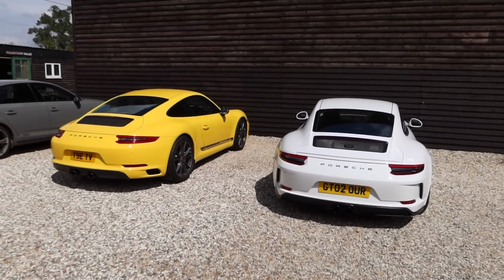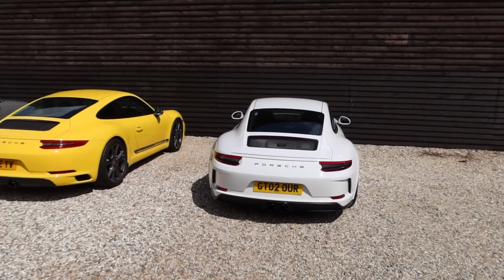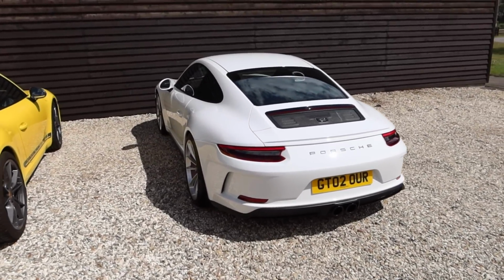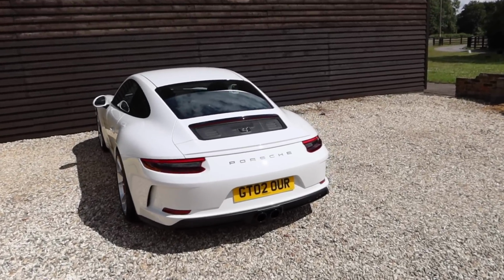Obviously they're both of the same generation, but the T is narrow body, and that's obviously got the wider set of rear arches from the rest of the GT range, and actually the turbo and whatnot, just minus the side scoop. So let's go around the spec of the car then.